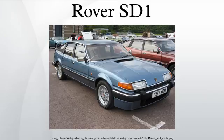Initial model and first additions to range. This car was launched on its home market in June 1976 in liftback form only, as the V8 engined Rover 3500, SOHC 2.3L and 2.6L sixes followed a year later.